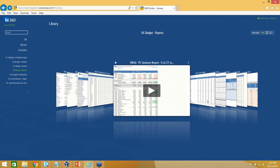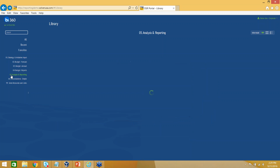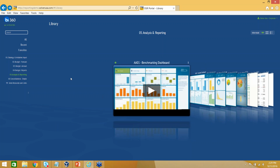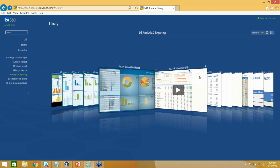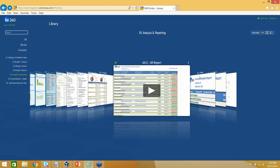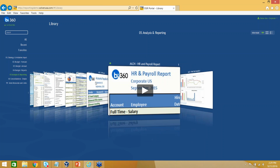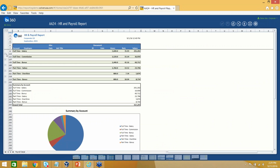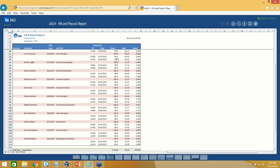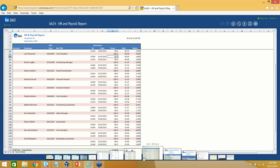Now, what I want to do, since I understand that component, is transition a bit and show you that over here, you do have the ability to add the dashboarding and reports. Here's the benchmarking dashboard, executive, and then getting more granular in nature. Here are a few of the reports. Here are a few of the subledger reports. These are ones for Google Analytics and so on. And the point here is if I open up this HR and payroll report, I can expand it, I can see all the employees, and I can right-click and drill down into the subledger as well, for any of this.